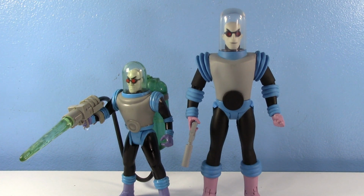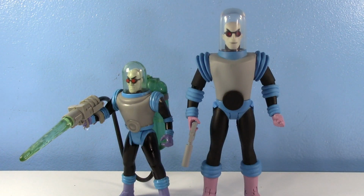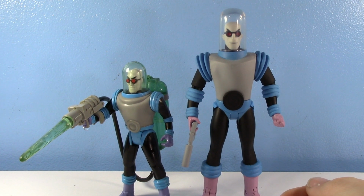So, of course, when I went back and started buying some old toys I always wanted as a kid, I got animated Mr. Freeze. I've had him for quite a few years now, and I love having it. But then DC Collectibles a couple years ago released this Mr. Freeze in a giant box set, over $100, with other figures that I did not want. So I was debating, am I going to get this Mr. Freeze? Will I ever get it?